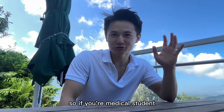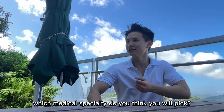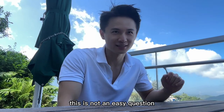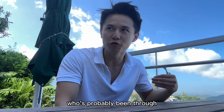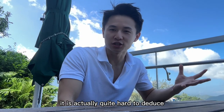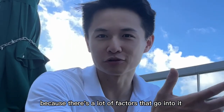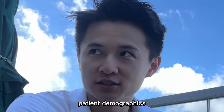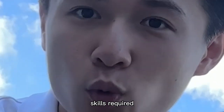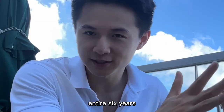So, if you're a medical student, I'm sure you have encountered this question by families and friends. This is not an easy question. Because as a medical student who's probably been through only parts of the medical curriculum, it is actually quite hard to deduce what specialty you want to go into. There are a lot of factors that go into it, for example, the working routine, schedule, patient demographics, the nature of the job, and skills required. These are things that we have to figure out during our entire 6 years of medical school.